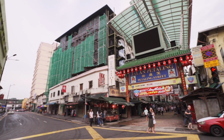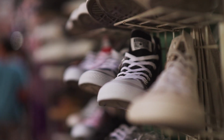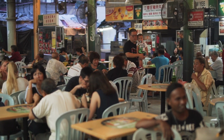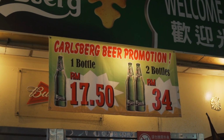Another famous market is at Petaling Street in Chinatown, which is a little bit more geared to souvenirs and fashion, but there are definitely lots of cheap food places to check out here. So you can enjoy a cheap bite to eat while you spend way too much money on other things.